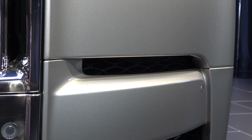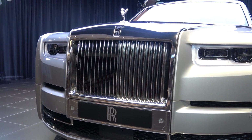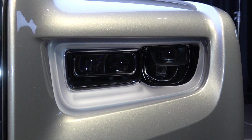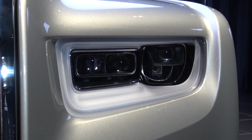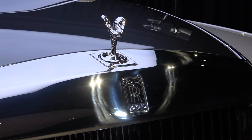Centrally, the grille, made from hand-polished stainless steel, has been integrated better into the panels around it. The bodywork angles around the headlights have been substantially softened. The lights themselves now take on a frosted effect around the edge, with one of the most advanced laser light main headlight systems in the world that produces up to 600 meters of nighttime illumination.